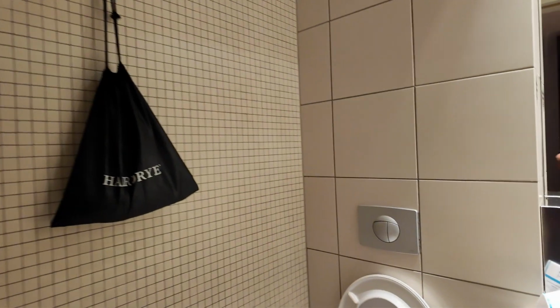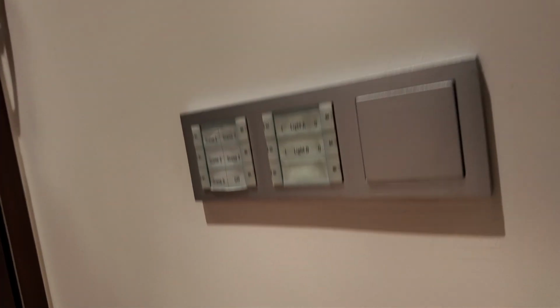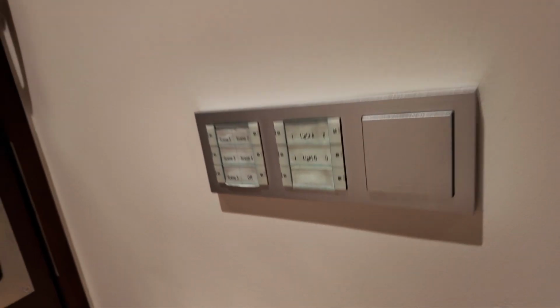Alright, back in Reykjavik, we got checked into the Hilton. They did upgrade us to a nice king-size room. Not quite as nice as the last room. We don't have a tub, but we do have a nice European bathroom with all the stuff you would expect. A nice shower. Lights with scenes you can actually control if you choose to. We don't.